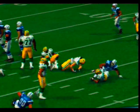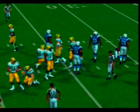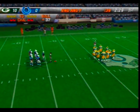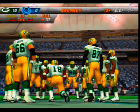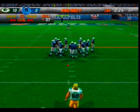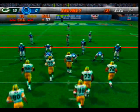Is there on the stop at the 37. When you're running the ball in the first half, you're trying to keep the defense honest. But if you're only getting gains like that in the second half, then it puts more pressure on your passing game. Gain of three. Second and seven. Ball on the 37-yard line.